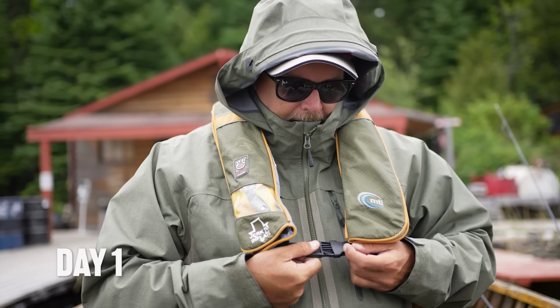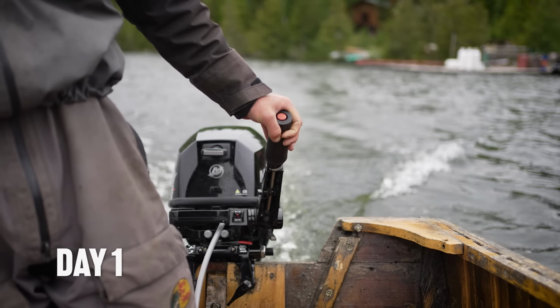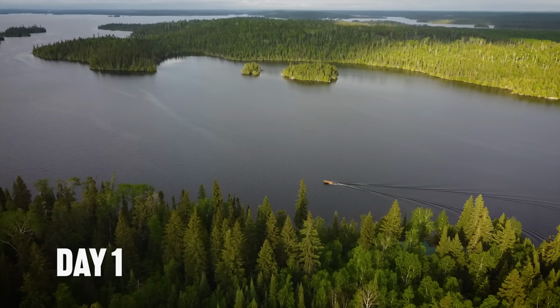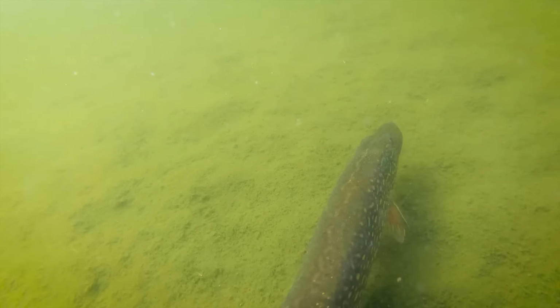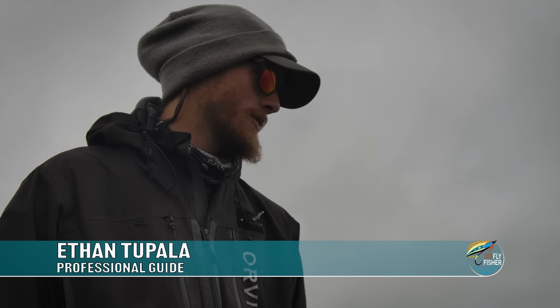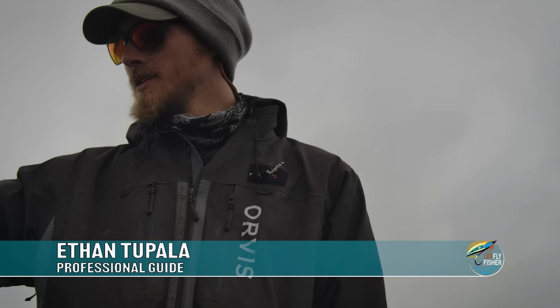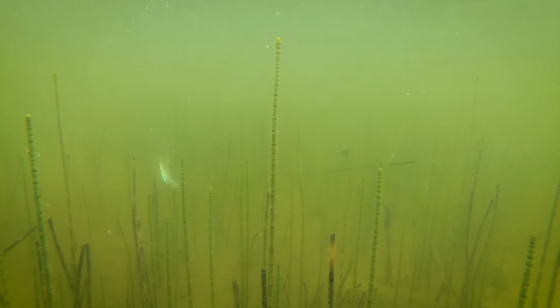No better way to get introduced to Lake Esnagami Northern Pike than to start our trip with a guided day out in the back bays of the lake, sight fishing massive pike in the shallows. A little cloudier conditions today, overcast. Not seeing them as well, so we're going to be just kind of cruising along real slowly throughout the bay like this. It's about 2-3 foot on average.